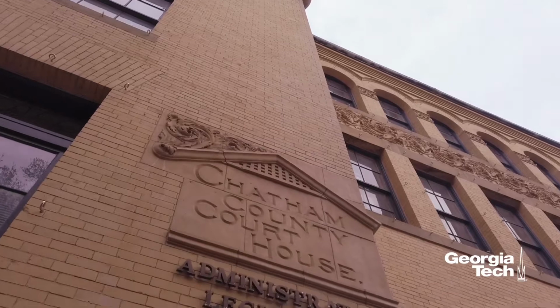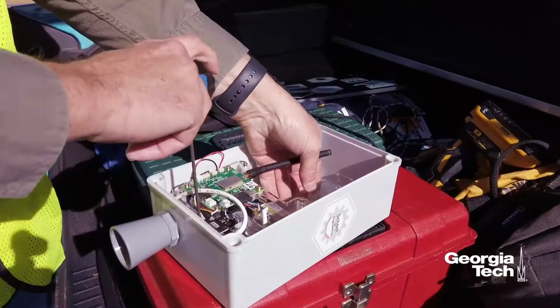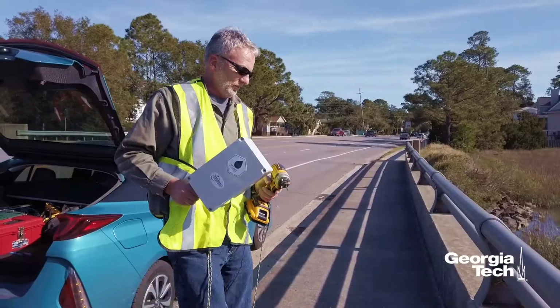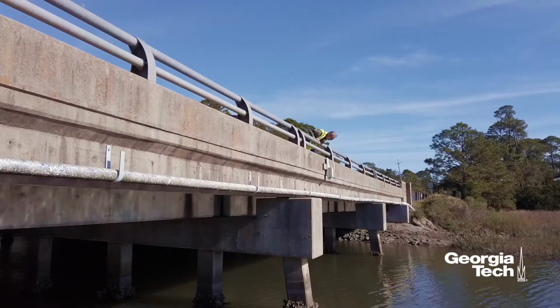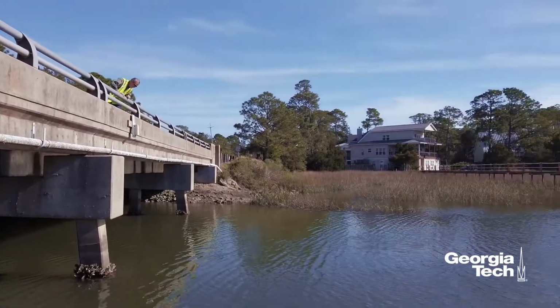The Smart Sea Level Sensor Project is a project that involves a partnership between Georgia Tech researchers and Chatham County and City of Savannah partners merged to tackle coastal flooding. What we're doing is installing real-time internet-equipped sensors across the county to relay data back on the status of water levels across the area, and our joint purpose is to keep people safe during increasing events of flooding across the county.